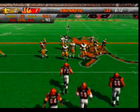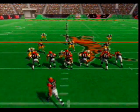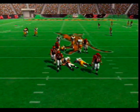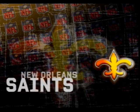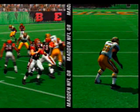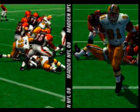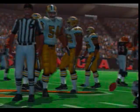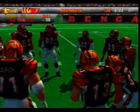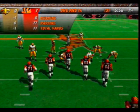Second and 10. Ball on the 41-yard line. Dishes to the lone back. Pressure steps up. They have a bunch of guys in this defense that can really get after their quarterback. With their speed and quickness, they can get around the blockers and put a lot of pressure on the signal caller. It's now third and long after the sack. Ball on the 38-yard line.